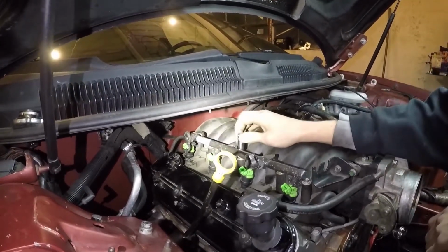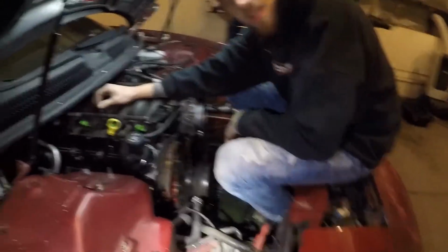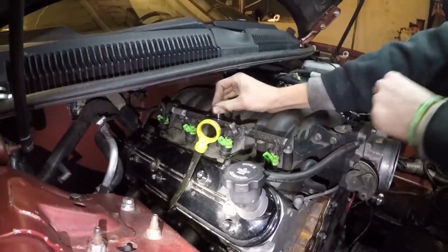So what'd you do to this car earlier today before I got here? Because obviously there's some things missing. Really? You're sitting in the engine bay. This is how it always is. Who needs a radiator? Who needs a cooling system?